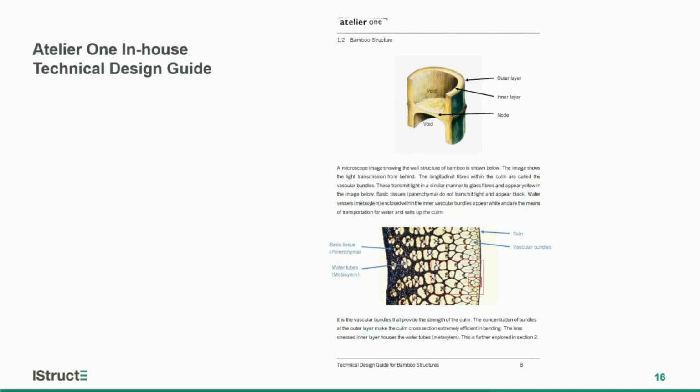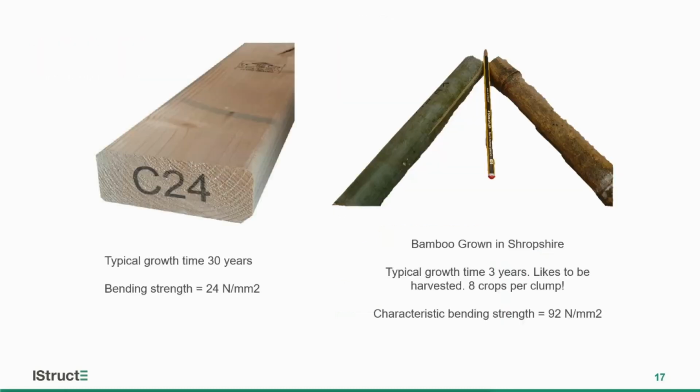You can see this slice through a microscope image with the vascular bundles on the outside exactly where you would want them for a structurally optimal material. The nodes add double curvature to the columns to stop them buckling. But most of all, and to put it very simply, C24 timber, 24 newtons per square millimeter bending strength, would take about 30 years to grow. This is on the right here, samples of bamboo grown in Shropshire, would take 3 years to grow, and we had it tested in Coventry University, characteristic bending strengths of about 92 newtons per square millimeter. So it is grown in 1/10 of the time, and it's potentially 3 times stronger.